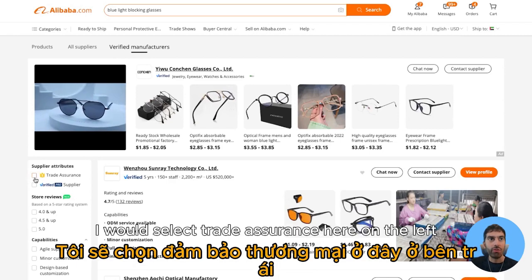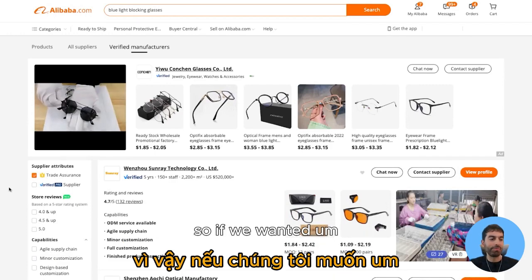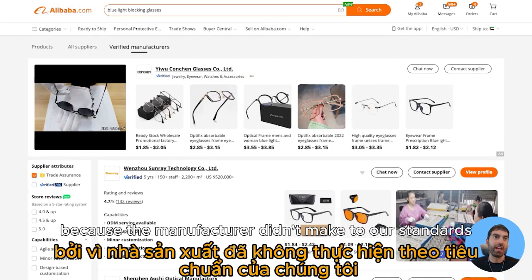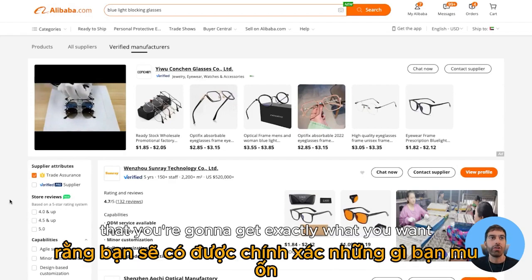Then after that, I would select trade assurance here on the left, which basically means that our payments are protected. So if we wanted the red lens here, but they give us a yellow lens, then we can get that refunded because the manufacturer didn't make to our standards. So that's just what that trade assurance is. It gives you, especially for your first order, a very good safety net that you're going to get exactly what you want.